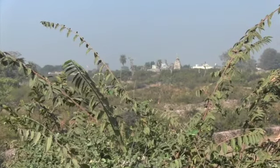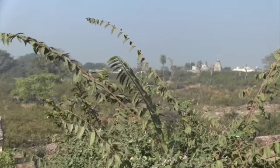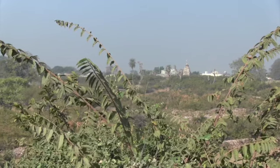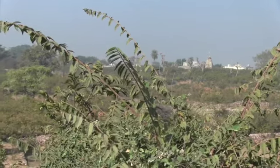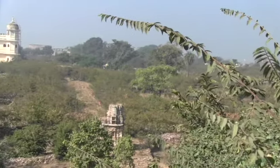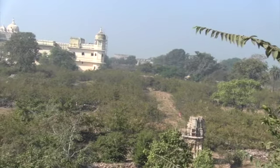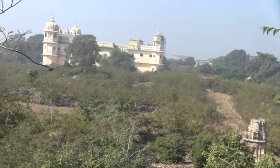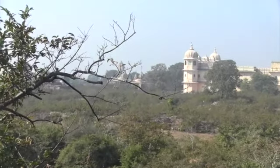I panned back through the areas we were at. There's the small little shrine we went to after we first passed what would be the soccer or the cricket game, where we saw the lingas. And of course this large building, Kumbha Mahal, I think it's called. And then that beautiful temple that we were at on the left.